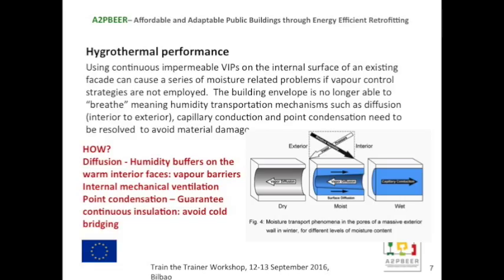The other important thing is the hygrothermal performance of the solution. If we're going to have a continuous VIP layer, this is an impermeable product. It's not like other insulations. The moment we cover the whole of the internal facade with the VIPs, we're making it impermeable to vapor transmission. A building which beforehand breathed, the moment we insulate it, is not going to be breathing anymore. So we had to look at how we were going to solve this problem.